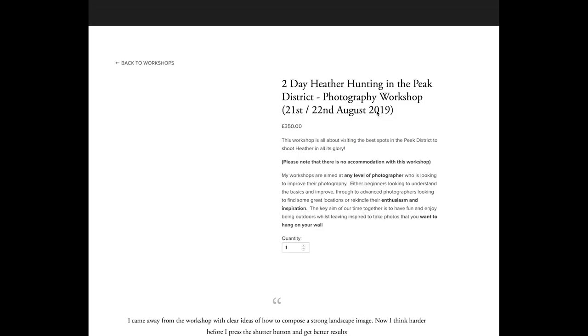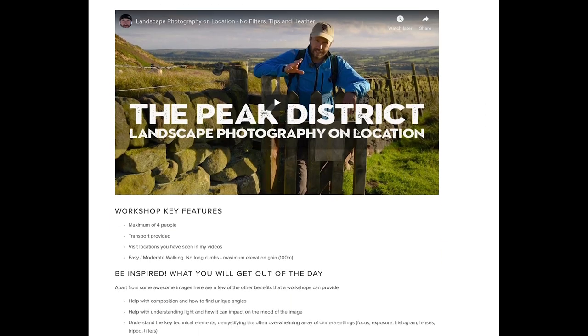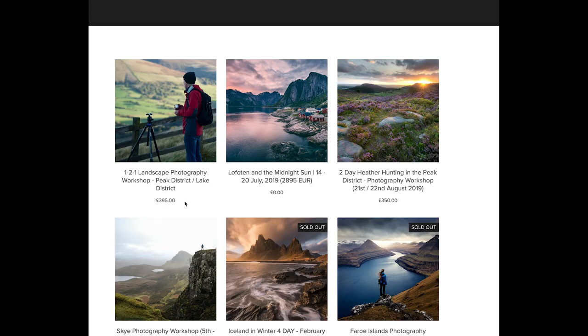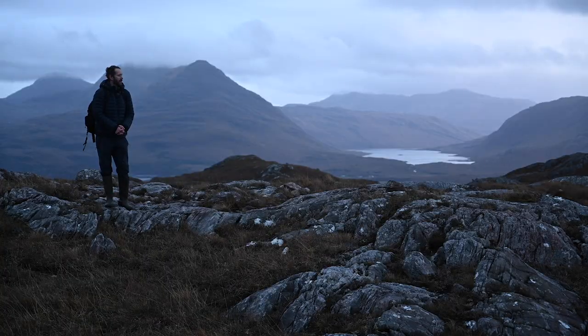So let me just tell you a little bit about these two workshops. The first one is a 2-day heather workshop, and that is on, I think, the 21st and 22nd of August. And the other one is a sky workshop, and I've extended it for an extra day this year, which is on the 5th to 9th of November. And hopefully, if you are interested, you can get one of the places.